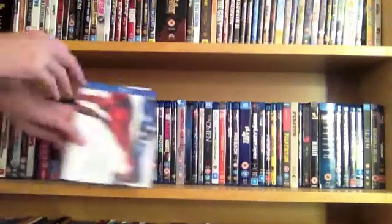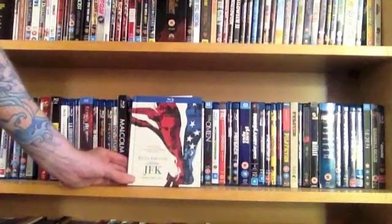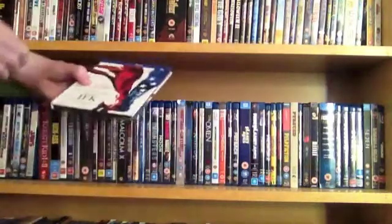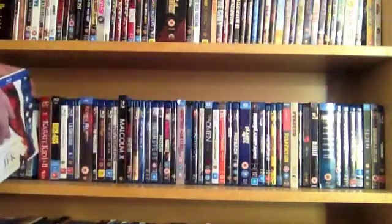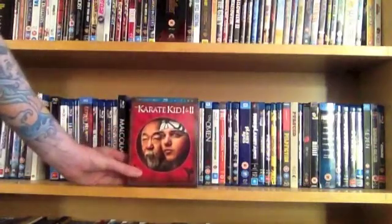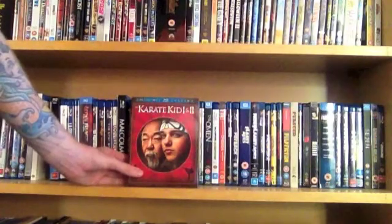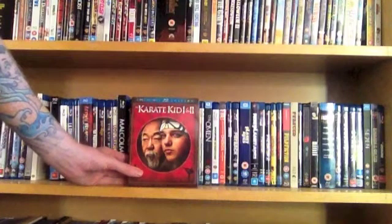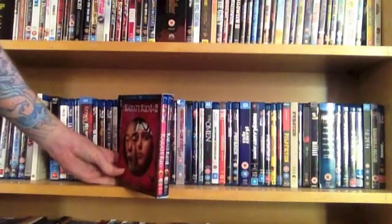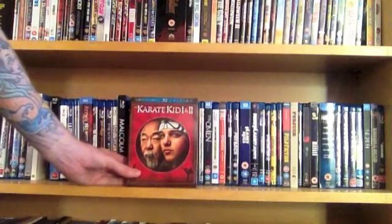Speaking of digibooks, JFK, Oliver Stone's masterpiece, his Godfather. It's in my top 10 films of all time. This is the director's cut. Karate Kid 1 and 2. Just waiting for that 3rd one to come out on Blu-ray to complete the collection. I sold my DVD of the trilogy to get this, but still no sign of the 3rd part of the film. The first one is an all-time classic, just so watchable.